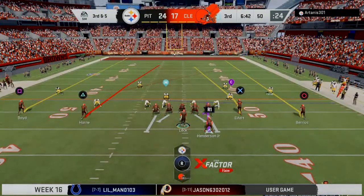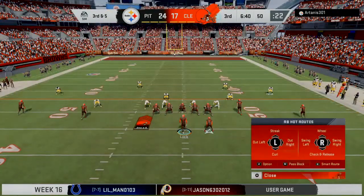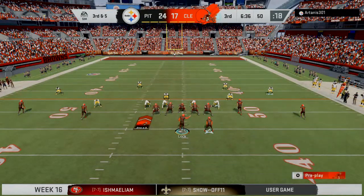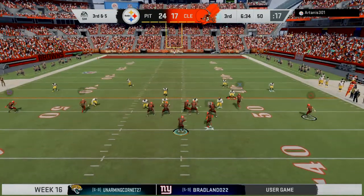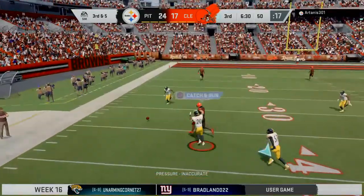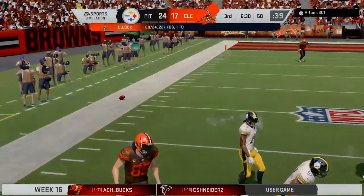The last play on the completion got them half of what they needed. Now here's a tough 3rd and 5. From the midfield stripe, they'll look to throw. And the throw there is going to be incomplete.